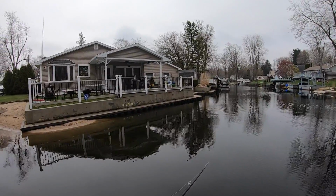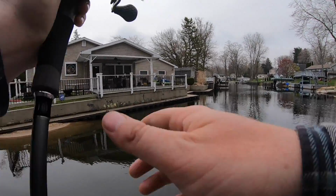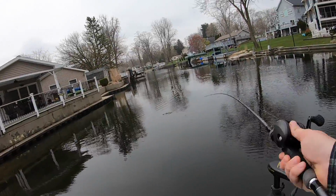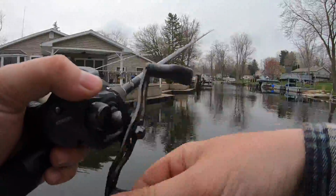Are you catching anything? Nothing so far. I'm going after real big ones, so I'm throwing a real big bait. So nothing. If I catch one, it'll be big, but I probably will catch nothing. Well, good luck. Thank you.